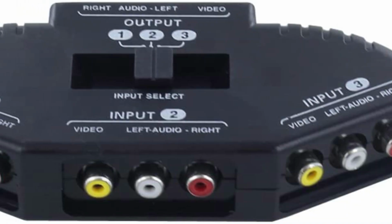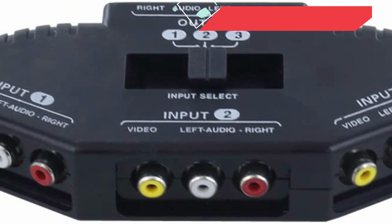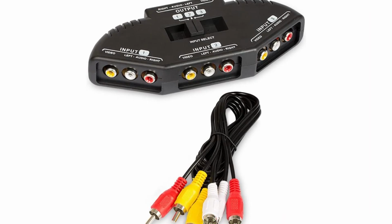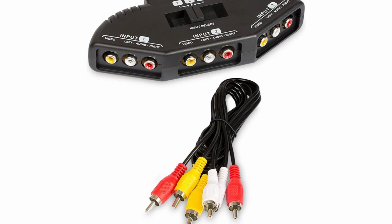You need no external power source for easy convenience and connectivity, while the one-touch switch makes it easy to use. It may feel a little cheap to some, but for simplicity and effectiveness, you can look past that, and the performance speaks for itself. Be sure to check out our reviews of the best lightning cables for more amazing products like this.